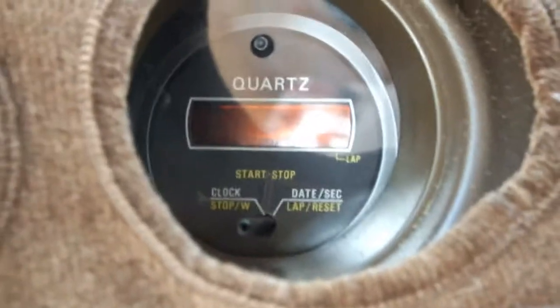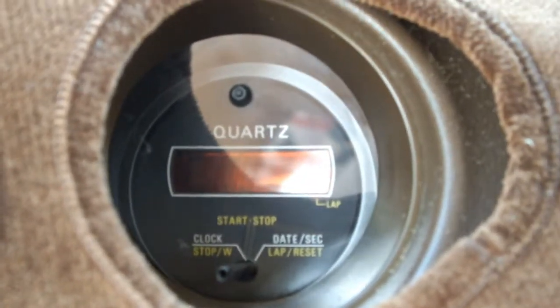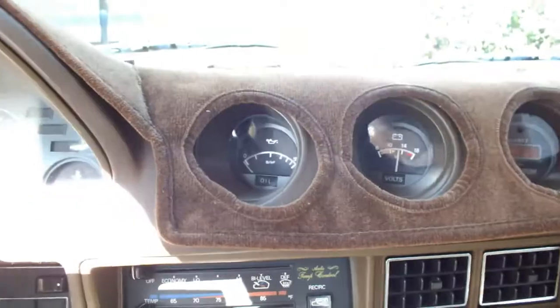Quartz clock could be better. Sometimes it doesn't work. There's a little bit of a wire short. And your voltmeter and oil pressure all work.